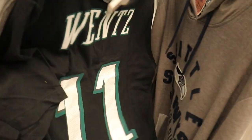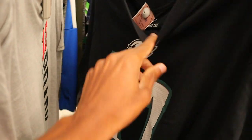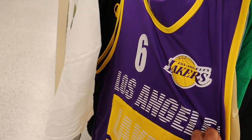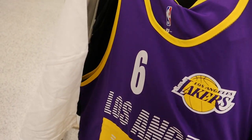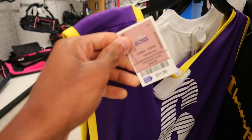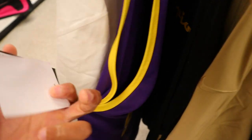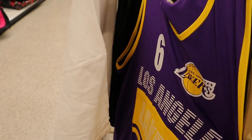Got the Nike Carson Wentz jersey shirt for the Philadelphia Eagles. As you guys know, too little, too late for him in Philly. Got the unbranded LeBron James Lakers jersey right there with the fresh number change. Got that 6 on the back, James at the bottom. And these right here are 12 bucks. But again, online, these don't really sell for much. I think they only retail for like 30 bucks. But if you was a fan, this right here would be a nice, good and cheap way to pick a jersey up.